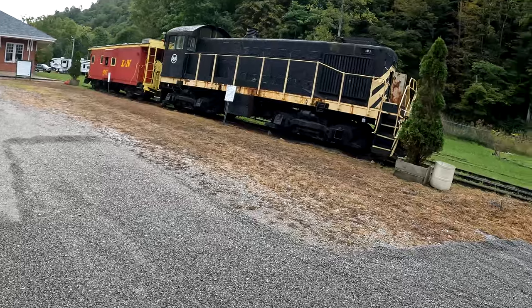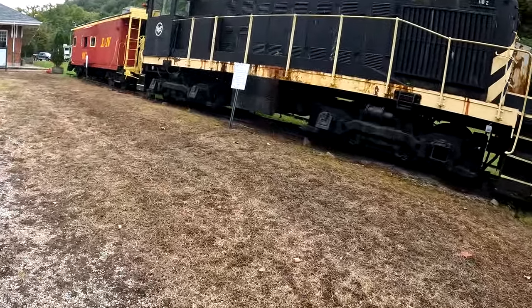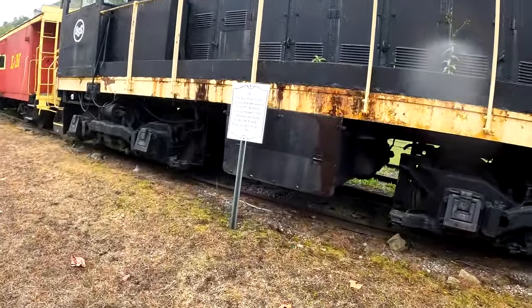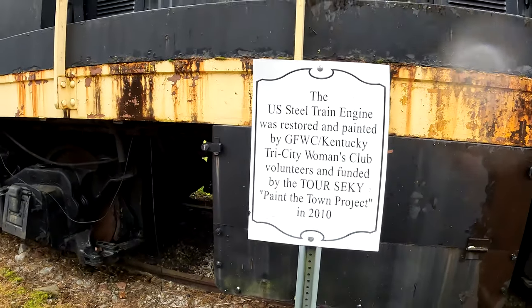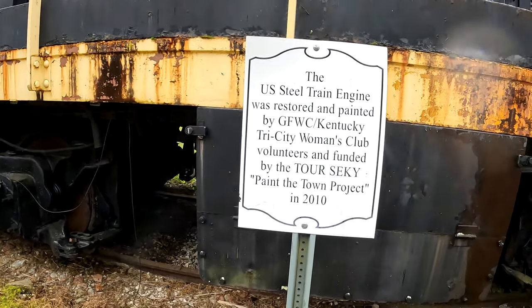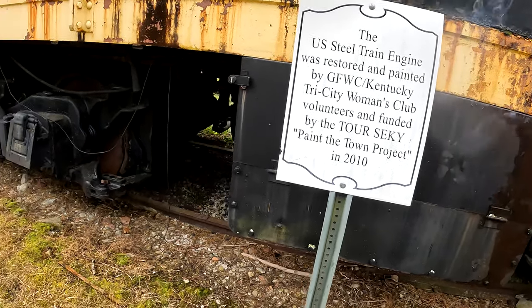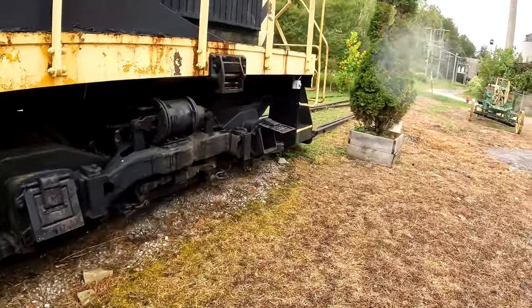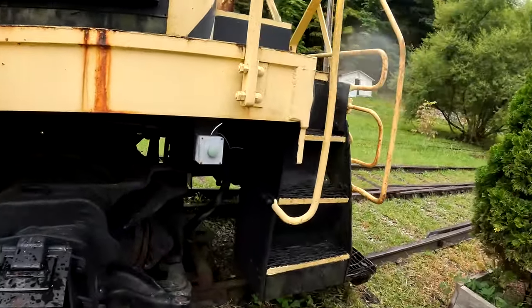There's a train over here. We're gonna see how much we can get into it. It's raining. Bear was about to fly his drone, so naturally it started to rain. The U.S. Steel train engine was restored and painted by Kentucky Tri-City Women's Club volunteers and funded by the Paint the Town Project in 2010. Southeast Kentucky. Oh, huh. Ooh, a button.